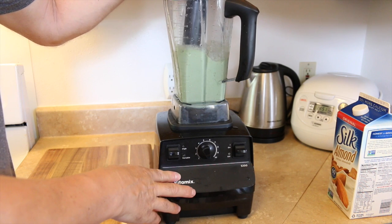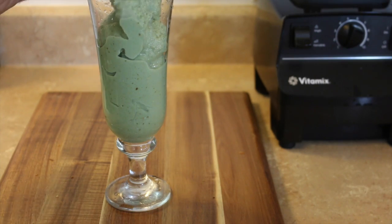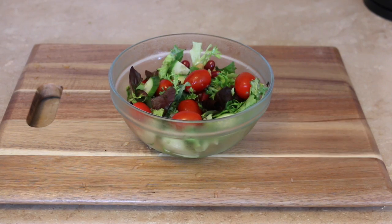So all right, we're gonna blend this up the same exact way, same ingredients. Michael made it a little bit thicker. I think he added more ice than I did. But it actually tastes kind of like some sort of vanilla ice cream. It's actually really good. So we decided on getting that one.